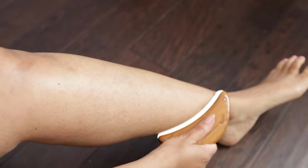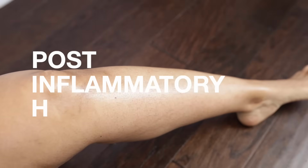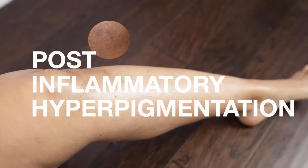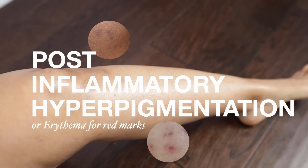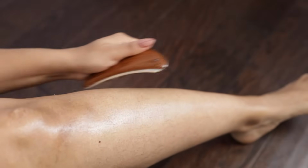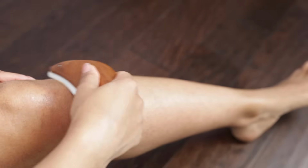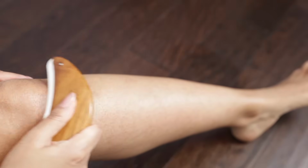In fact, prolonged inflammation is what we have to blame for PIH in the first place, post-inflammatory hyperpigmentation. Those dark or red marks that you get after your acne finally clears up. And the same applies for picking at your skin, going out in the sun without SPF. So when we talk about evening out our skin tone, those are the biggest red flags as to why.